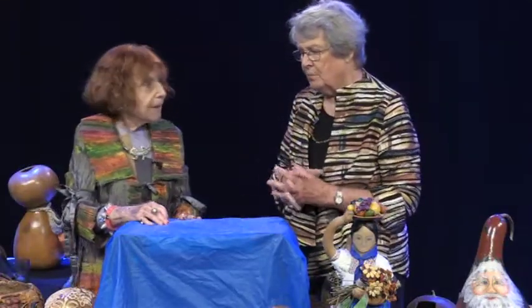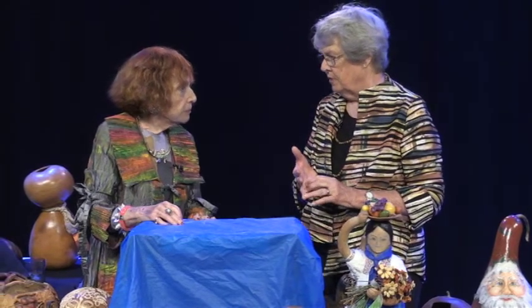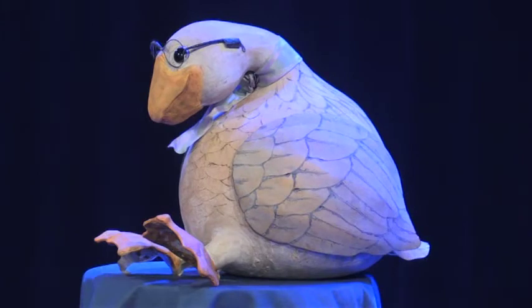With each gourd book, we were trying to emphasize a different subject. So we have a book on gourd musical instruments. We have a book of gourds combined with basketry. We have one book that's just gourds and spirit figures from around the world, because Asians have a particular kind of spirit figure, Africans do, Native American Indians do, that type of thing.